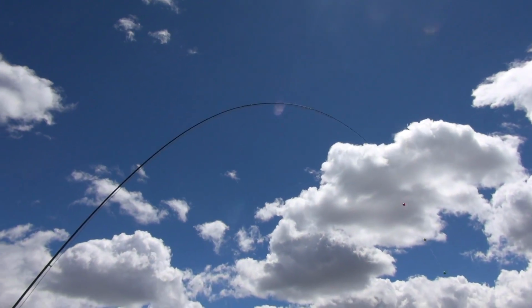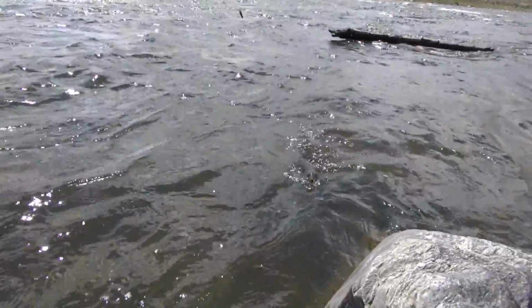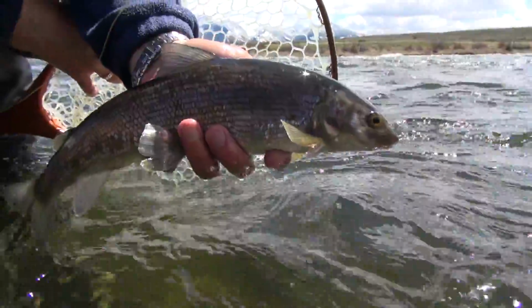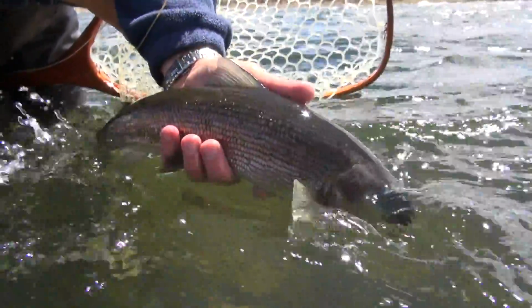Took that little RS2 again. Oh, it's another whitey. Another really nice thing about the whitefish is they require cleaner water than the trout. So you know if there's whitefish in the river, you know it's very clean and pure water. So I like seeing them.